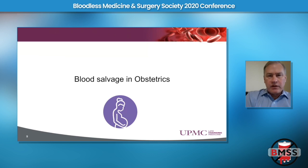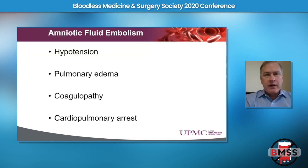So I'll start with blood salvage and obstetrics. This is the area that I spend most of my time clinically practicing in. But the fear with using autotransfusion in obstetrics is that the amniotic fluid might be entrained into the blood and lead to what we have historically called an amniotic fluid embolism, which actually might not be an embolic phenomenon at all. But at any rate, amniotic fluid embolism is this spectrum of problems with cardiopulmonary arrest being the end result. And it's really bad when it happens. I'm sure many in the audience have experienced this, and it's devastating to all parties.